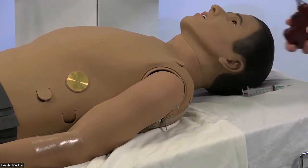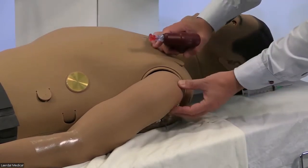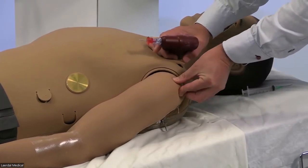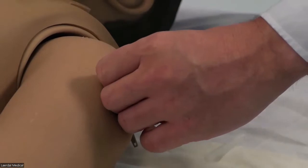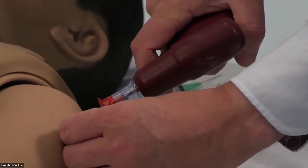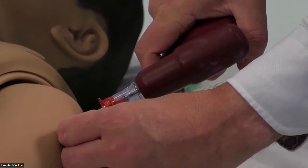Same with the IO function. If you palpate, you can feel the landmark of the humeral bone, which is drillable. So let me demonstrate. You can feel the bone underneath now.